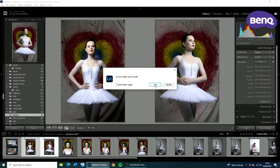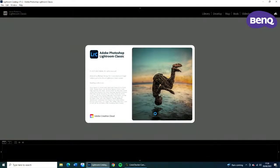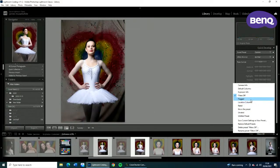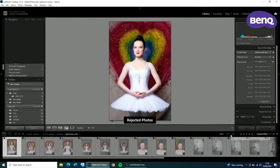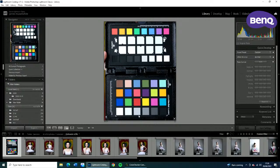Do I really want to quit? Yeah, I really want to quit. There we go. Cool. Now, if we open up Lightroom again, I'm going to bring it back up in here. Everything's reloaded back up on there. I just need to bring in my flags again. And I'm going to bring in my rating system as well, because we're going to be using that rating system later on. So at the moment, there we go, we get rid of those. There we go. So now we're literally only showing the picked files.